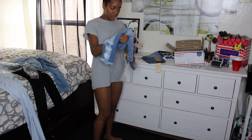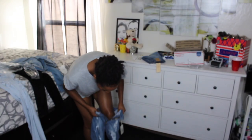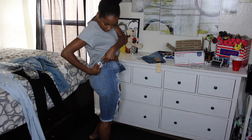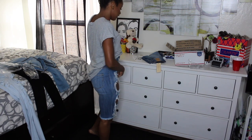All right, so the next one, same brand as the first two. So I got some shorts because like I said, it's summertime and I'm trying to be summertime fine. And these are like those Bermuda shorts, I think. Yeah, Bermuda shorts. What size are these? What size did I get these in? A 7. These are a 7.